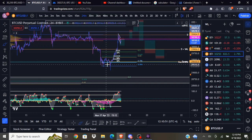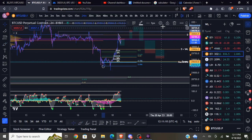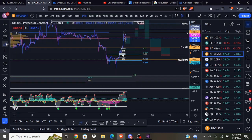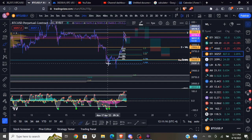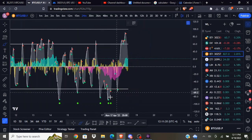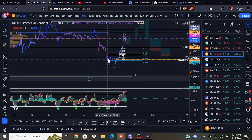I was in a long from down here yesterday, which of course got stopped out during this liquidity grab, and I was not at my computer to take this next trade. But we did see some very nice signals on Market Cipher as we made that low on the 24-minute time frame. We saw divergence with momentum and money flow as we made that last low. So we did see some pretty nice signals there.